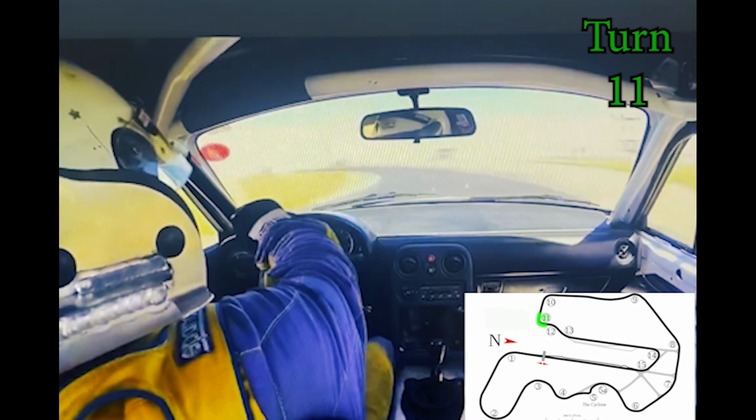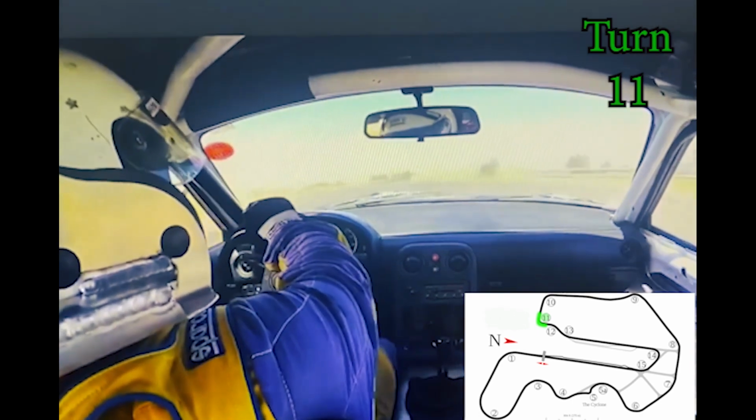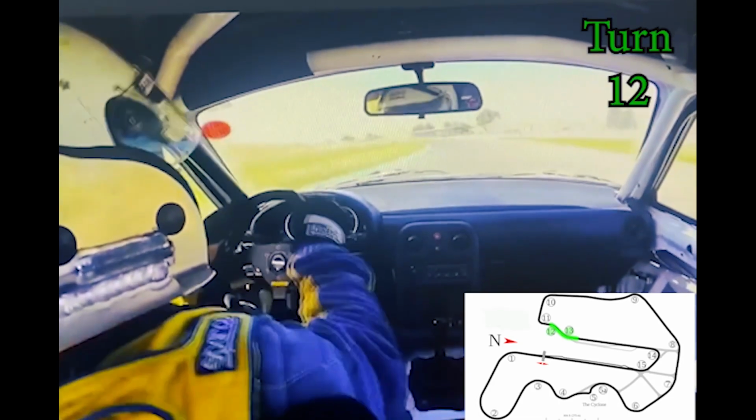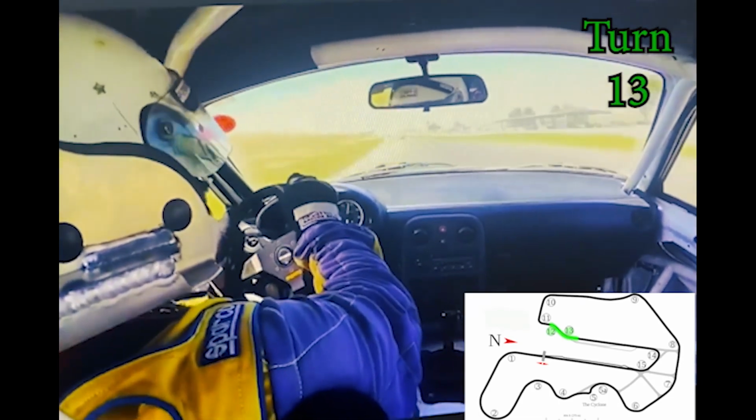I started all the way from the far right. And you see that inside apex on the left-hand side? I'm going to put my car on there hard, all right? I'm going to be hard on that inside apex. The harder I can be on that inside apex on this turn, the straighter I can make 12 and 13. Watch how I do it. Hard on that inside apex, and I straighten the thing out, okay? So look at it. That last turn was basically a straight line.